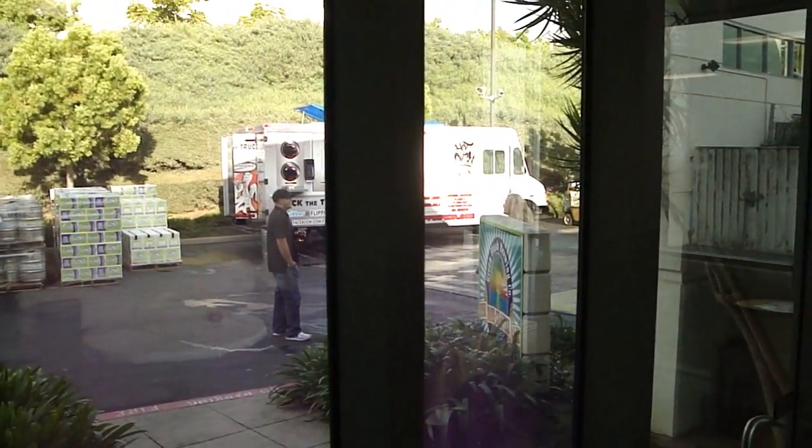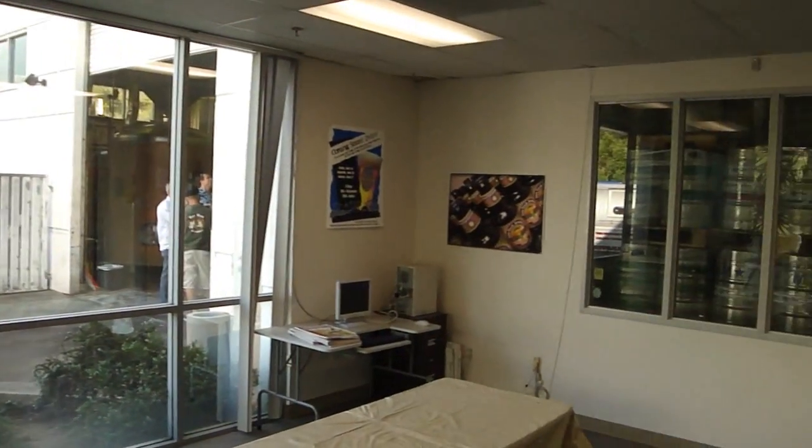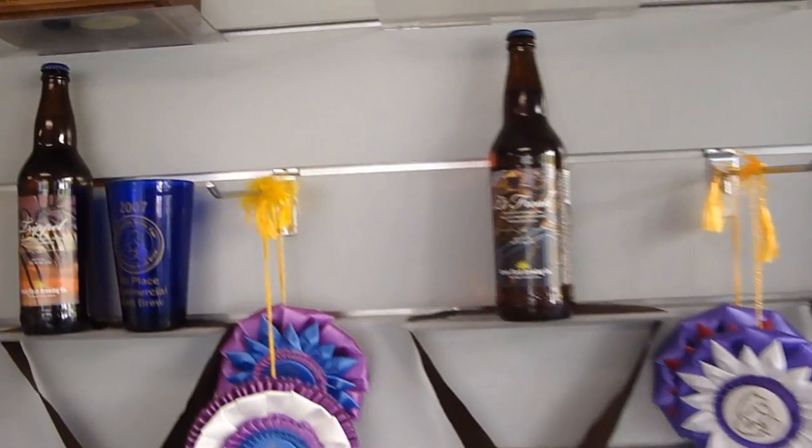I am over here at Green Flash Brewery, Vista, California. I literally work right down the slope from them. It's kind of like their awards room here. Tasting room's out that way with all the bottling line. All their bottles, some awards they've won for them.